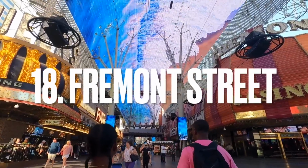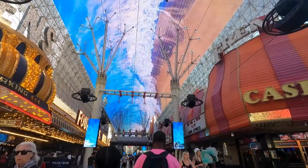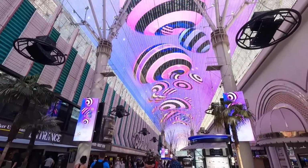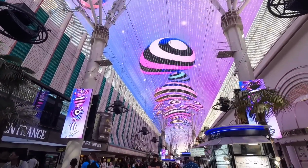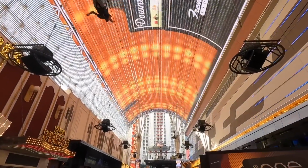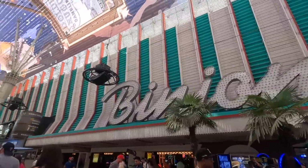Number 18, Fremont Street. Fremont Street makes you feel like you're in old Vegas. It's really well known for its digital roof, which is very unique to this place. While you're looking up at the roof, you may also see people flying over on the overhead zip lines, which makes Fremont Street a place you should definitely go at least once.